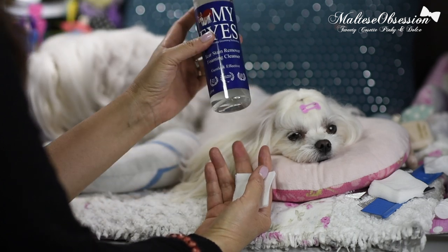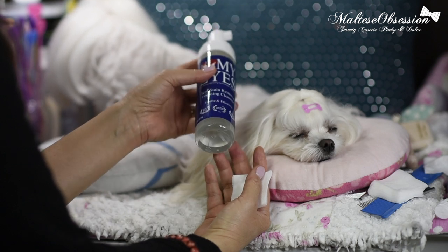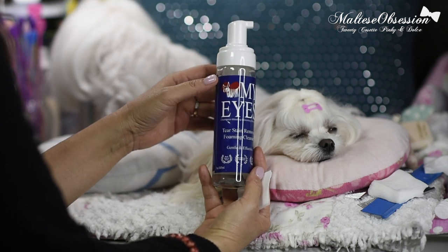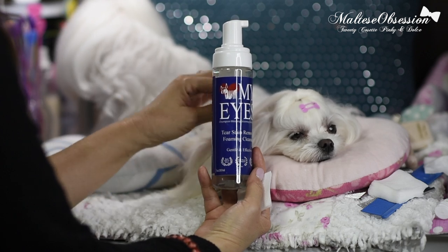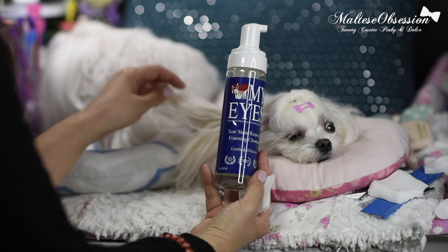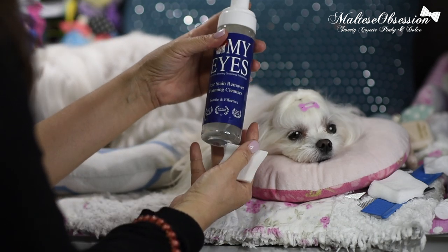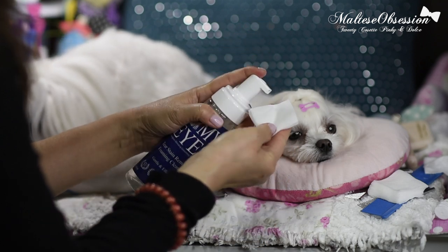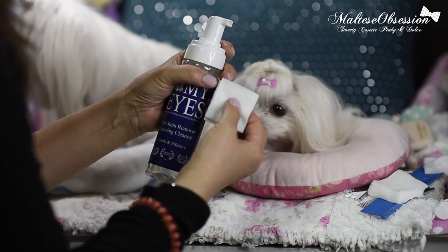So it's better if you buy a solution and make sure that you don't make something up unless you make a solution to use just within the day or two. You don't really want your own made-up solution sitting around for too long, because then you're actually introducing bacteria into the face.